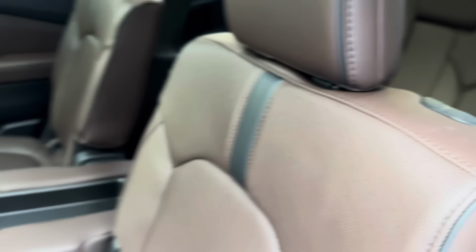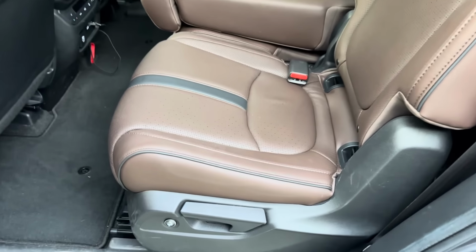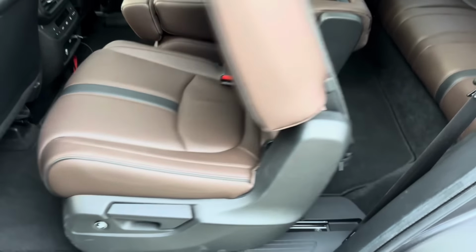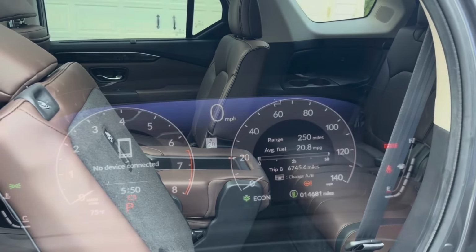The other thing I'll say is the second row area as well. Lots of space, lots of comfort, and a real nice feature is you can just push this button right here, and the seat automatically folds forward to gain easy access into the third row.